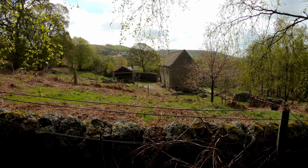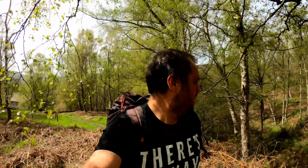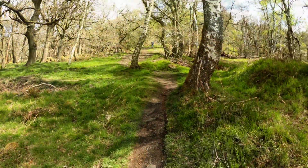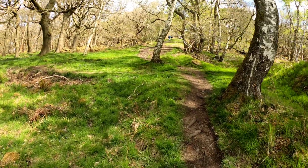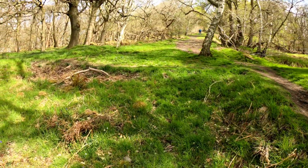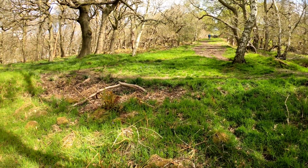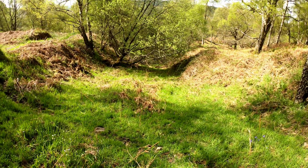And there's the back end of Padley Chapel. It's a really steep incline. A lot of panting going off. So the path's actually joining the main incline now. Look at how steep that is. And that's looking back down through the cutting.